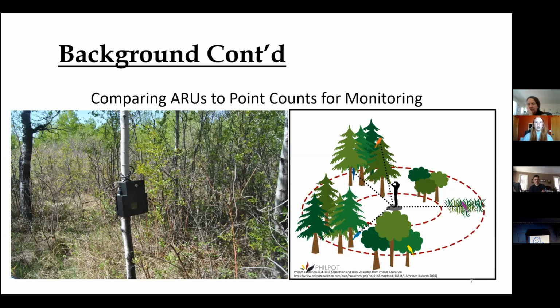So the one main advantage that human observers do have over ARUs is their ability to detect species visually. Obviously, ARUs are limited to auditory detections, so that's a huge difference between those two methods, that humans have a couple more different means of detecting species.